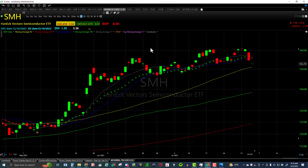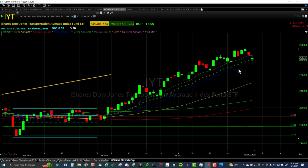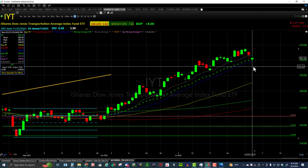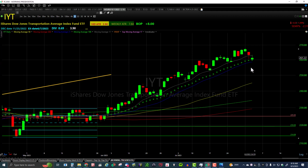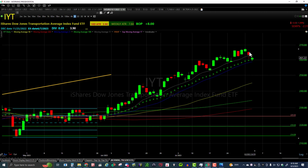So SMH still bullish, still well above the bullish trend, still looking good. Now let's take a look at transports. And let me make sure I got the right day. Okay, this is yesterday's candle. It is green. Amazing. Okay, so yesterday's candle, this is the transports. We closed underneath the T line, but we gapped down and were bought up here over the 21, over the 17 and the 21.